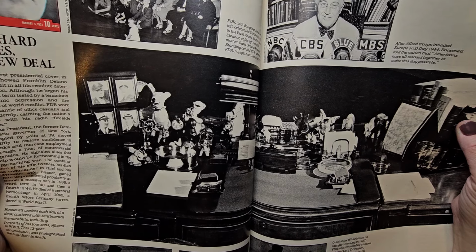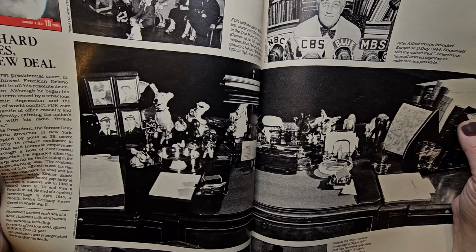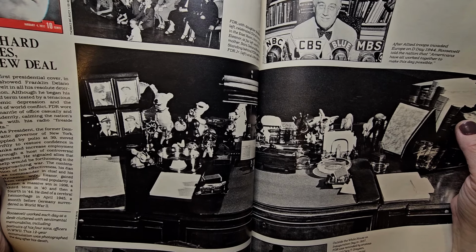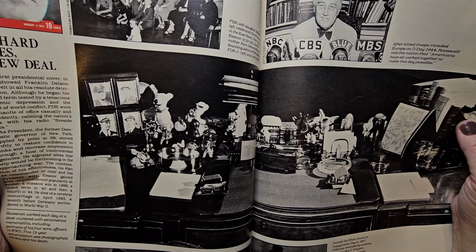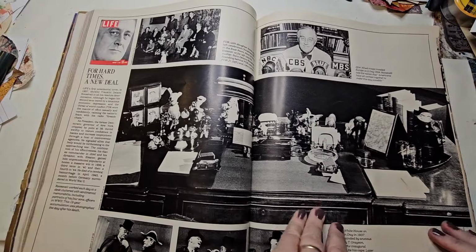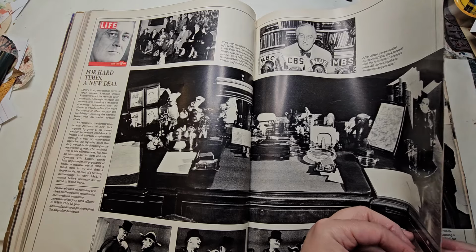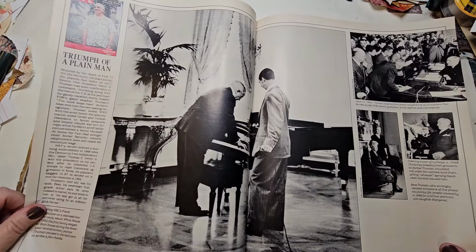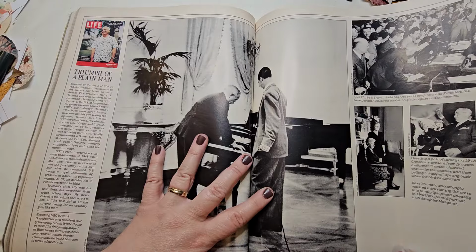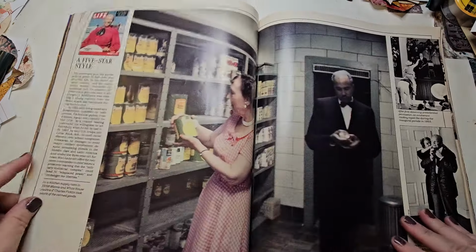Roosevelt. Worked each day at a desk cluttered with sentimental memorabilia, including portraits of his 4 sons, officers in the World War II. This 12-year accumulation was photographed the day after his death. Aww. Well, now we know. It's a Roosevelt teddy. Triumph of a Plain Man. FDR. Truman.